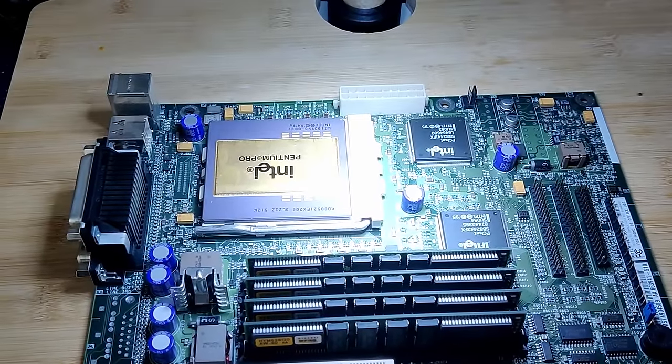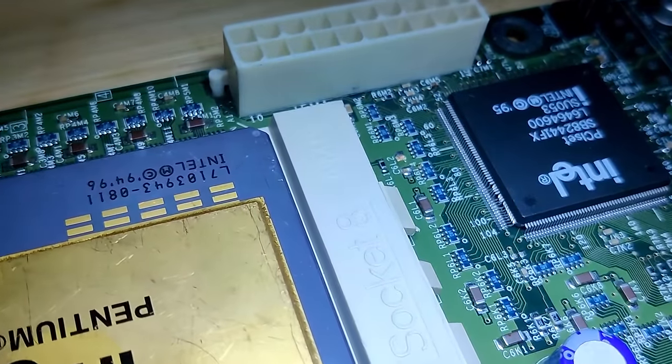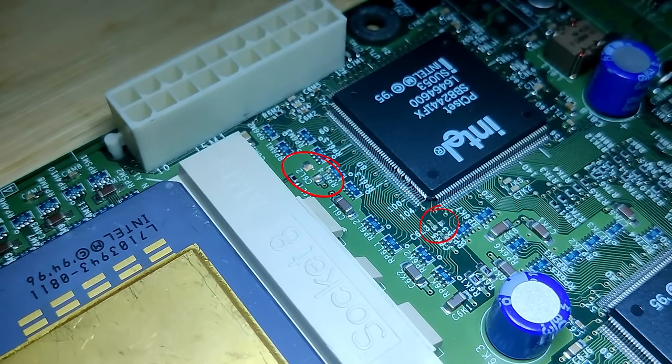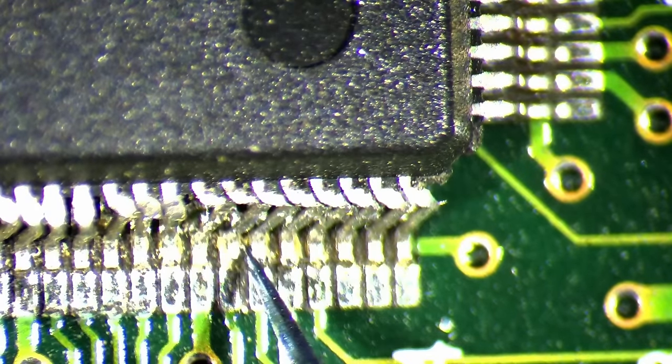Unfortunately, the board has issues with one of the Intel ICs. Something must have hit one side and bent all those pins. And right around the socket, two capacitors are missing as well. They probably have been knocked off the board by whatever damaged the Intel chipset. Let's jump under the microscope and try to fix those issues.